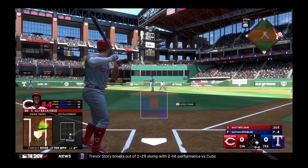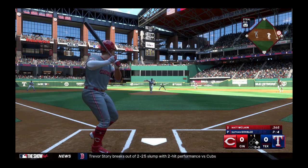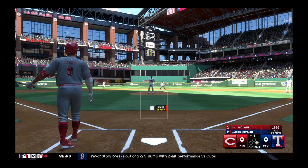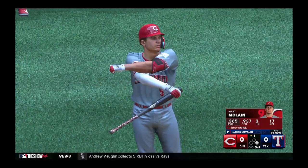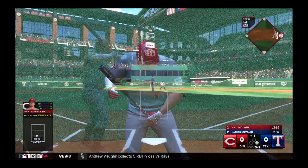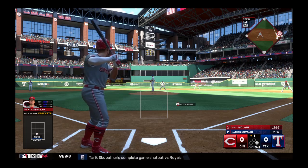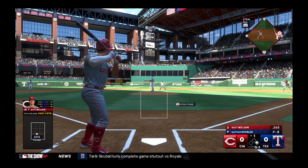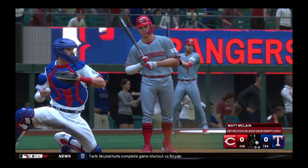Digging in, Matt McLain. Homered last night, added another hit as well. There's a strike. Eovaldi, a former All-Star. He features a four-seam fastball, a splitter, a cutter, a curve, and he works in a slider. Nobody out, runner at first. And a curve drops in for a strike.